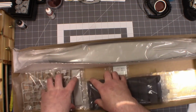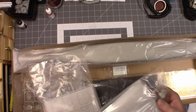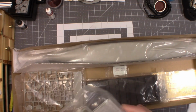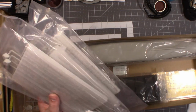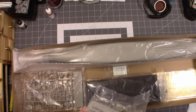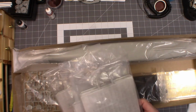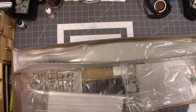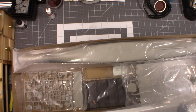So that's sprue, and then we have what appear to be 4, 5, 6 of the gun sprues. So we have 6 turrets for the triple mounts, and we have 6 turrets for the 5-inch 38s. I will open one of these so we can see what the gun barrels look like, even though I plan on an upgrade kit for all these barrels.